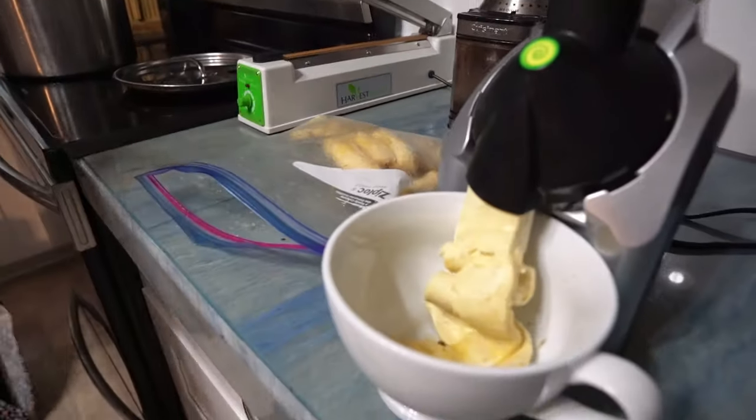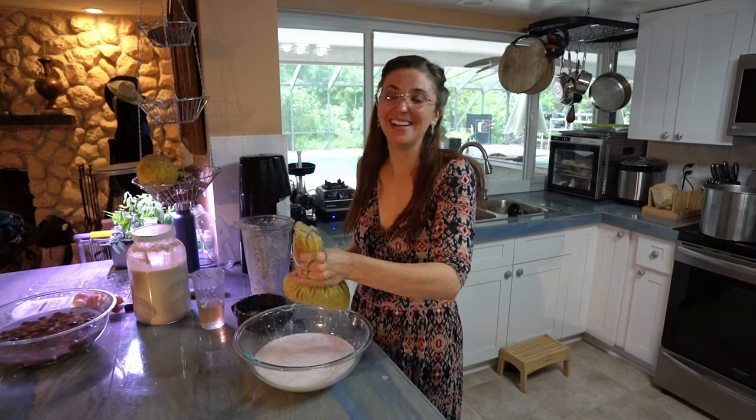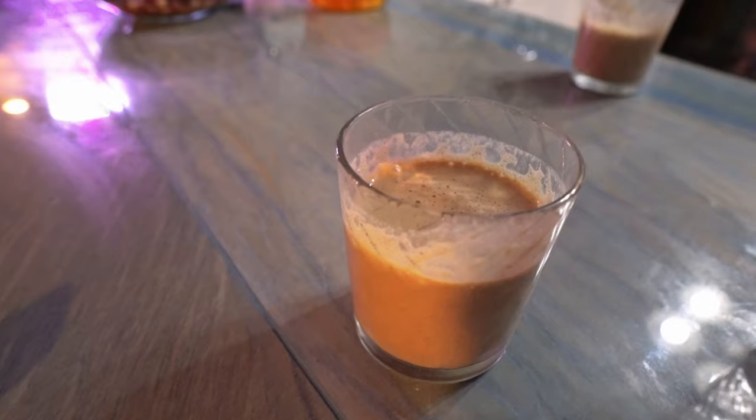My son made ice cream and he made tea, soda tea. And a delicious smoothie. Yeah, hubby made a smoothie. All that in an hour? Yeah, it was a little over an hour, but that was the big challenge. And that's typical for most people, right?